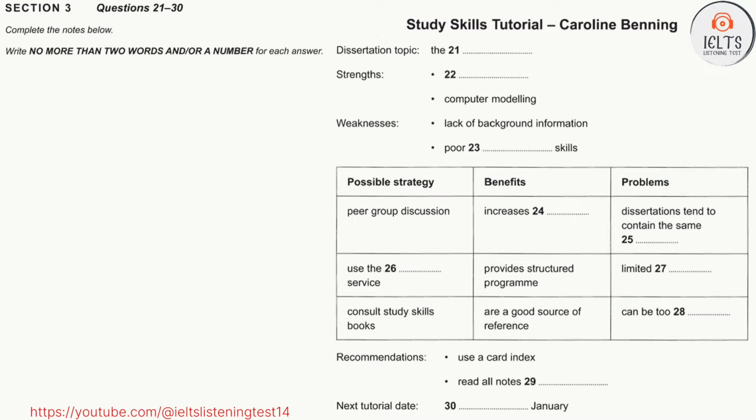Well, I can go through the possible strategies with you and let you decide where to go from there. OK, thanks. Well, some people find it helpful to organize peer group discussions. You know, each week a different person studies a different topic and shares it with the group. Oh, right. It really helps build confidence. Yeah. You know, having to present something to others. I can see that. The drawback is that everyone in the group seems to share the same ideas. They keep being repeated in all the dissertations.